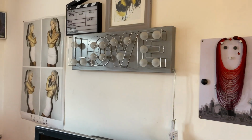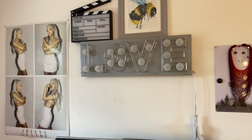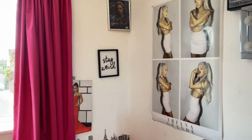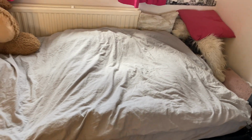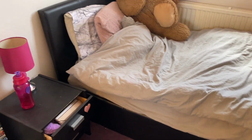I'm just going to give you a quick little overview of my room. So this is what this wall looks like. I love these, but I think they're a little bit too cramped. I don't really like the way they are at the moment. Over here, just showing you a bit more on my walls. You can see here, this is my bed, and it's okay, but it's definitely quite bland, and it's so broken, so I cannot wait to get a new one.